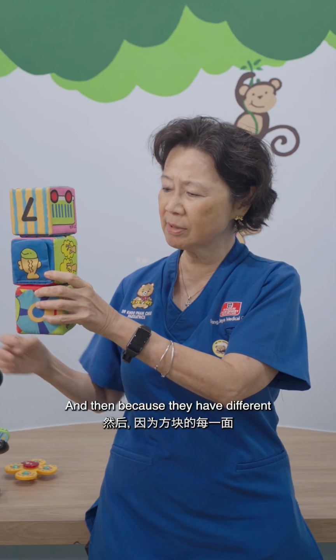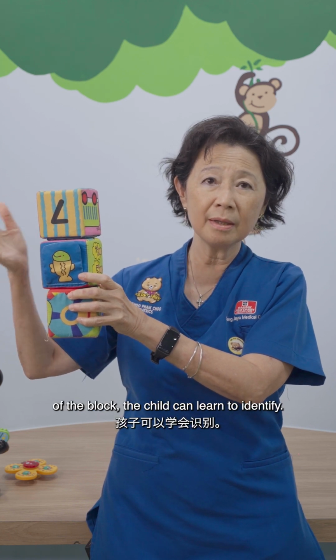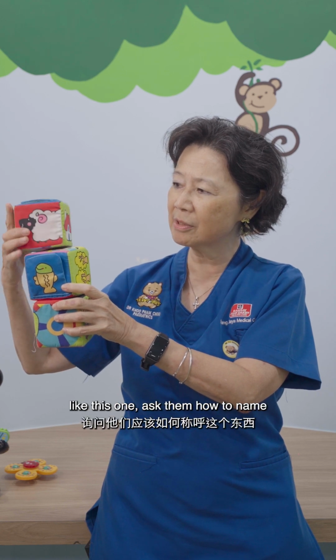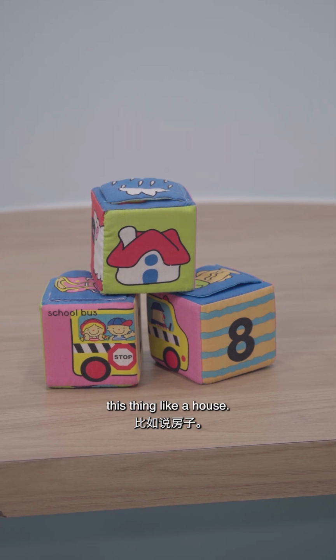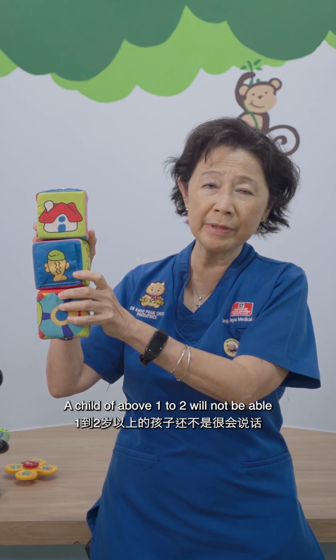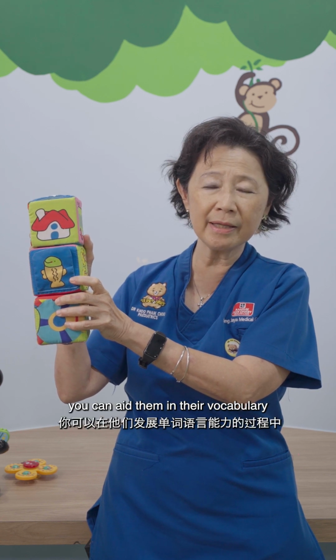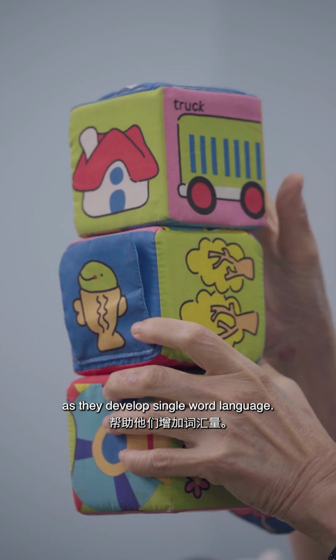And then because they have different figures and colors on each and every side of the block, the child can learn to identify. For example, you can show them like this one. Ask them how to name this thing like a house. A child of above 1 to 2 may not be able to speak very well. But with the aid of toys, you can aid them in their vocabulary as they develop single word language.